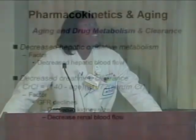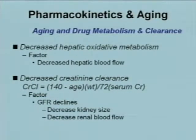Serum creatinine may look normal, but when you use this formula by Cockcroft and Gault and calculate the estimated creatinine clearance for an elderly patient, it's typically going to be low because you take into account the increase in age and decline in weight. That's a very significant point when dosing medications that are renally toxic. We may have to extend the intervals or maybe decrease the amount of drug that we're giving.